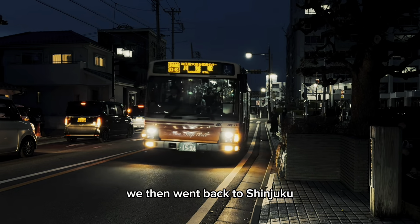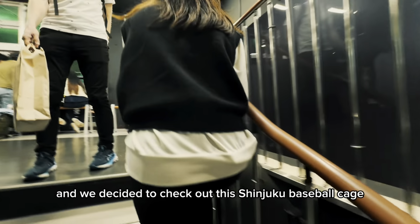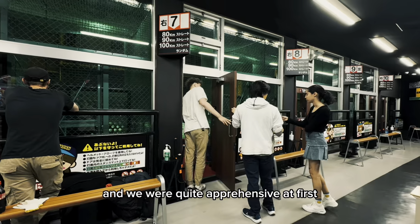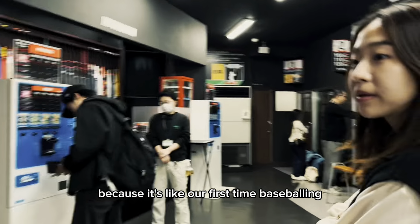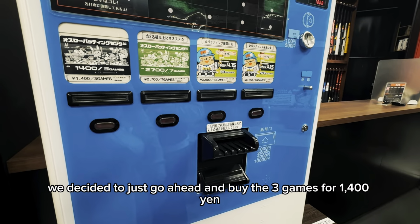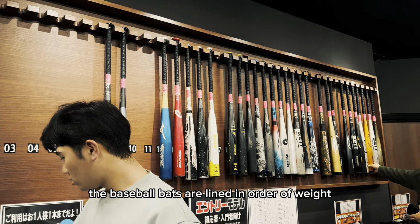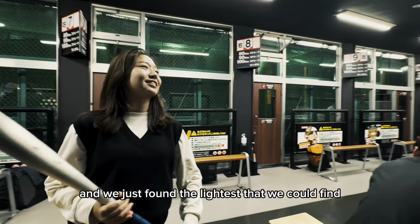We then went back to Shinjuku and we decided to check out this Shinjuku baseball cage. The batting cage really looked quite new and we were quite apprehensive at first because it's our first time baseballing. But after empowering each other, we decided to just go ahead and buy the 3 games for 1,400 yen. The baseball bats are lined in order of weight and we just found the lightest that we could find.